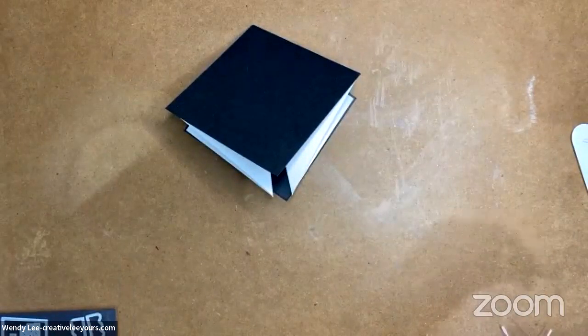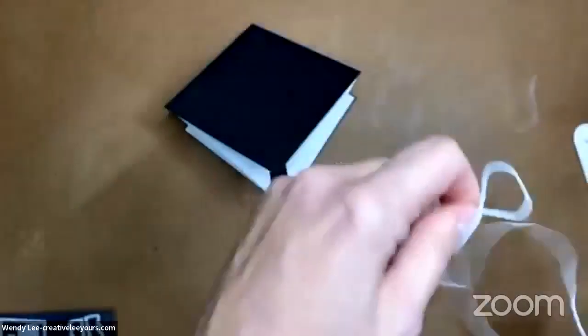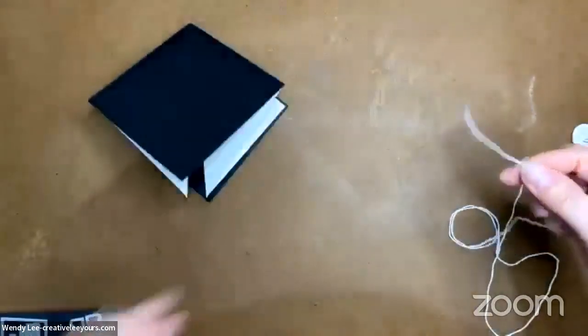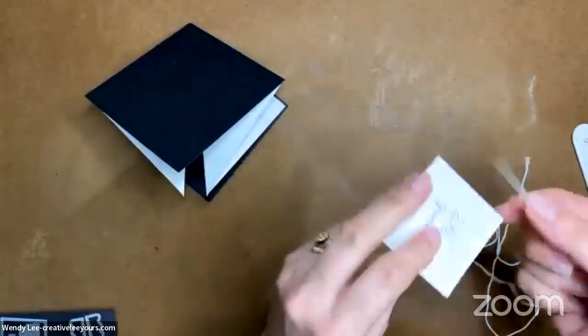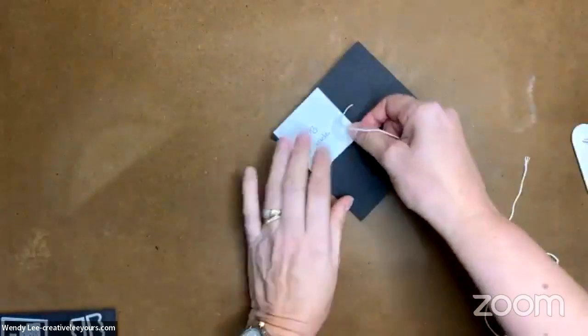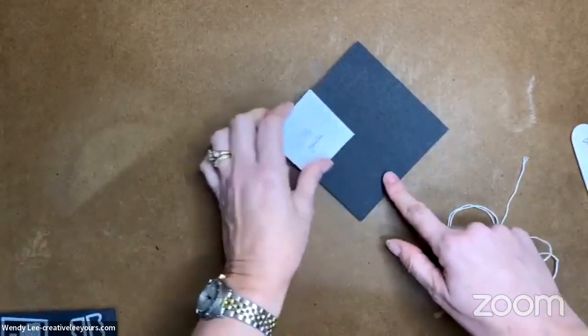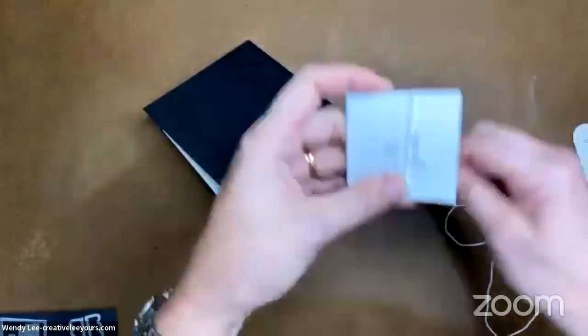So I have pulled out some twine, some baker's twine here. And I have got a little scrap here. Now, this is a 2 1/8 by 2 1/8. I did that so that I could lay the corner and see where my center is. But I'm also going to use it to wrap my twine around.